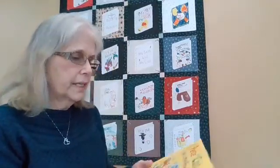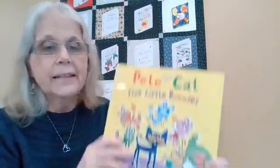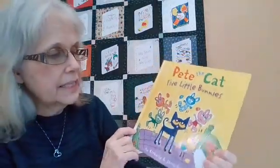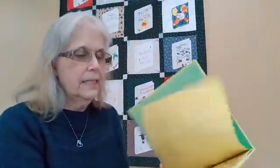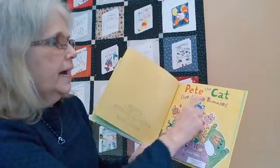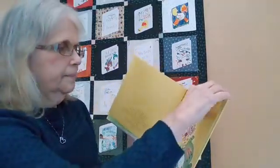One more book this morning, and then we'll get to move. So be ready to get some music. Pete the Cat, 5 Little Bunnies by Kimberly and James Dean. This is kind of a song, too. This one is published by HarperCollins. Pete the Cat, 5 Little Bunnies.